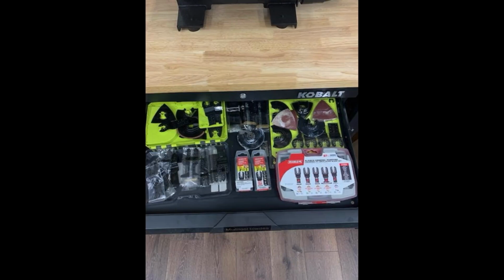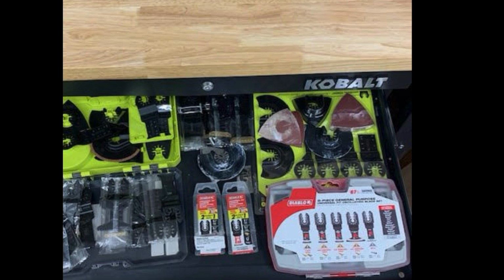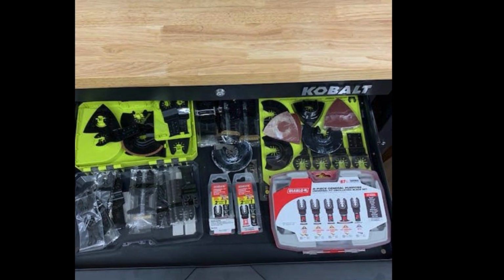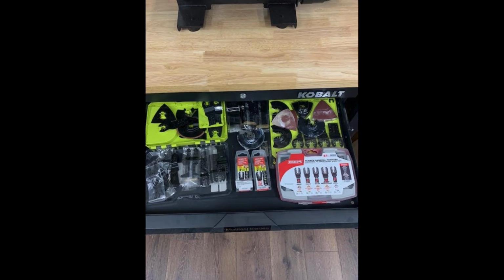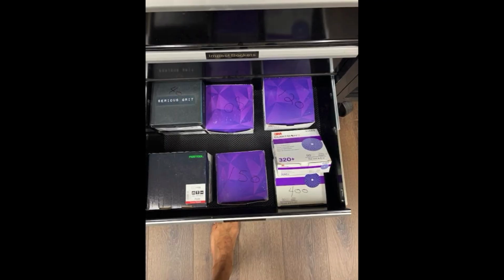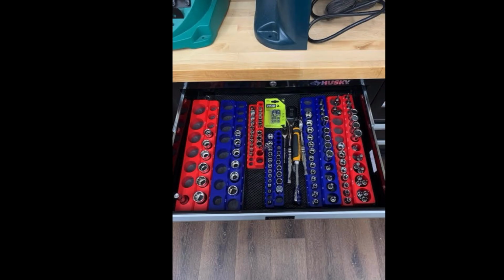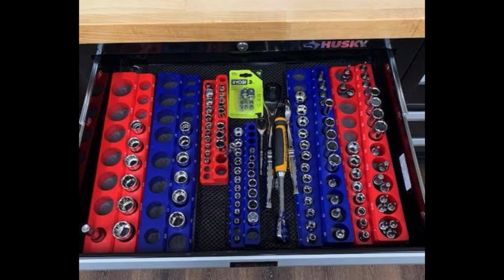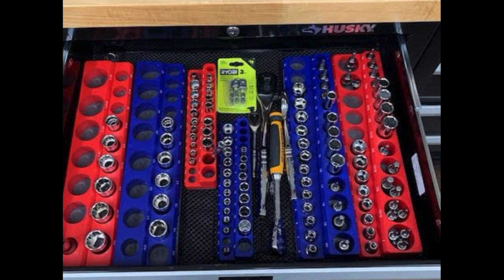Next picture. Here's all his oscillating tool blades. He's got some of those Diablos. I still haven't tried those yet. And then lots of Ryobis. Looks like he goes to Home Depot, and if they're on sale, he goes ahead and buys them up. That's the same thing I've done with Milwaukee ones, and that's why I have so many of them. There's some more of that sandpaper as well. Here are some sockets inside of some magnetic holders. I almost went that route whenever I was looking for holders, but I ended up going with that peg style just because I felt like I could fit more in there. But he's got those, and looks like a gear wrench ratchet.